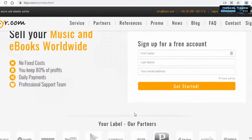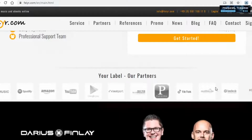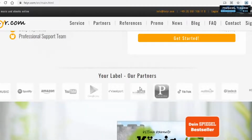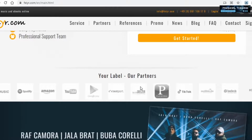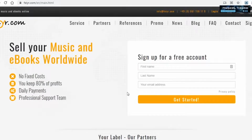Now, the last thing worth noting about this site you can see just below, which are their partners. They are partnered up with the likes of Apple Music, Spotify, Amazon, YouTube, Google Play. I mean, these are some huge companies, guys, and this is worth noting mainly because it proves this website's legit. I wanted to show this to you so that you can see that you can actually make money with this site. They won't try to scam you or whatever, they will actually pay you.